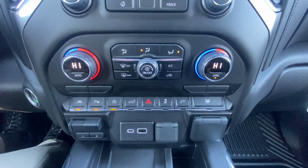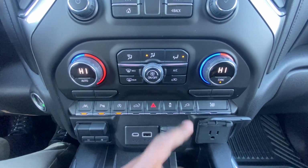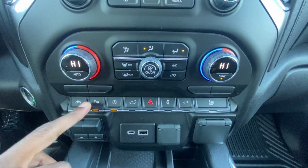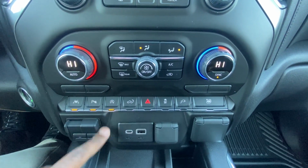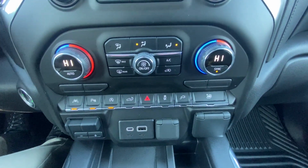And down here we have dual zone automatic climate controls. We have a 3-prong household plug in there, 120 volt. And then we have lane departure, which we can toggle here. Parking sensors, auto stop, that tailgate. And we can roll all the windows down at once.